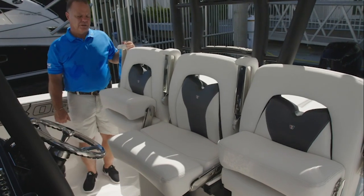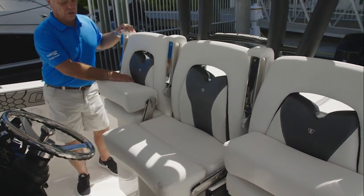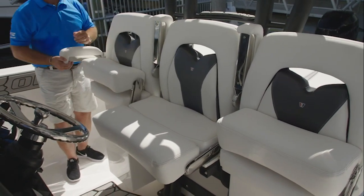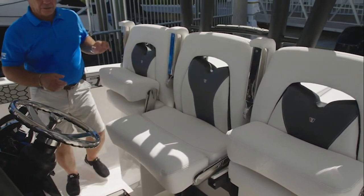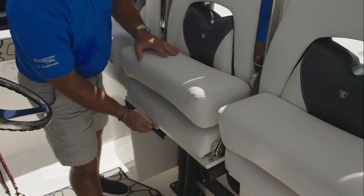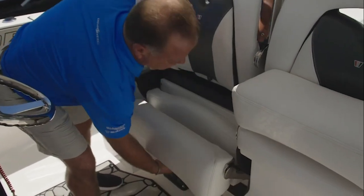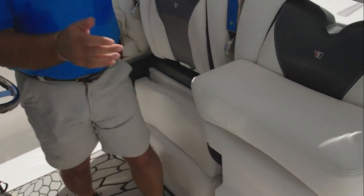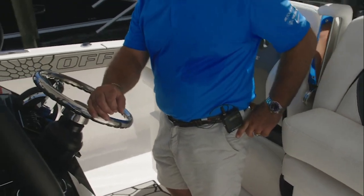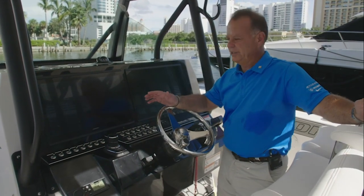Moving into the cockpit area of the boat, great features here. You have 3 seats across. They all have flip-up bolsters, drop-down armrests, and then for the captain on the boat, what's available here is also the flip-up bolster, so you make more room. Also, when you want to drop down, it's a drop-down, gives you a total amount of room at the helm, standing up. At the helm of the 352 Wellcraft, awesome helm station on this boat.